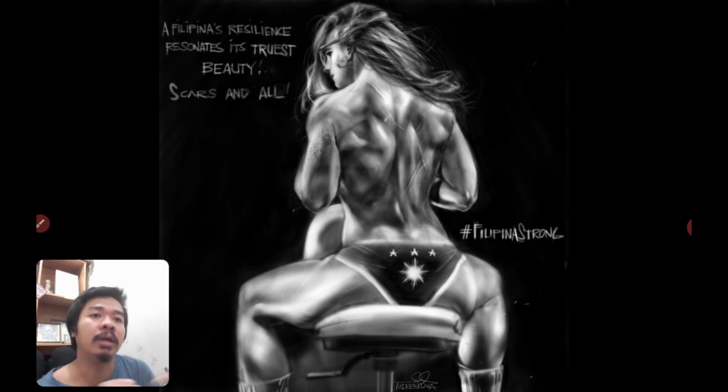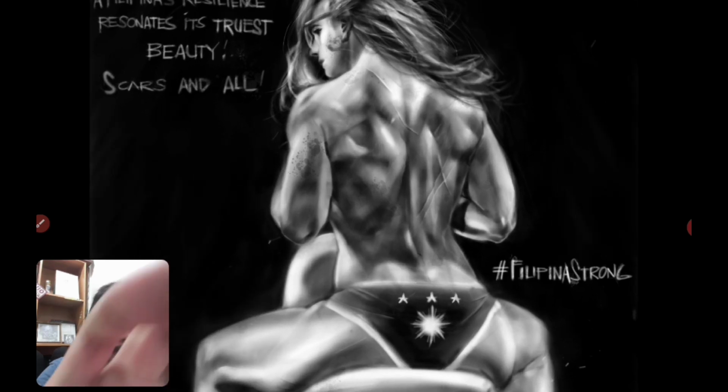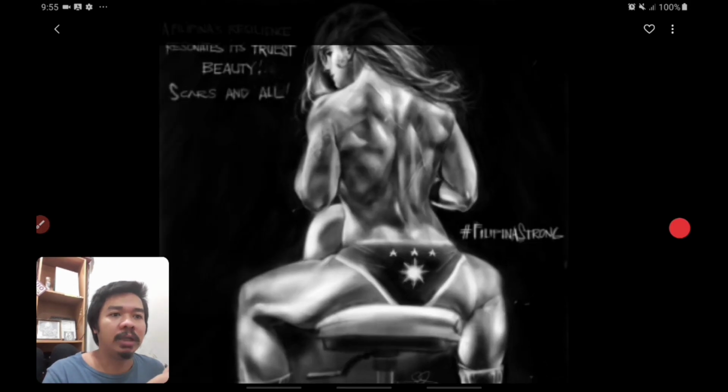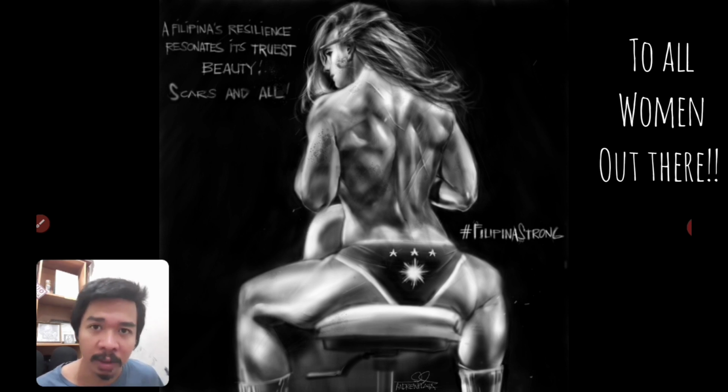Lastly, we have an illustration of a girl's back. I got this from Pinterest. At first, I was studying the back piece, and I just found out it's Women's Month, so I decided to make the most out of it. I studied the contours of the back. I added the scars for good effect, and I also put a quotation there. I'm going to read it to you. A Filipino's resilience resonates. Its truest beauty, scars and all. Filipino strong.